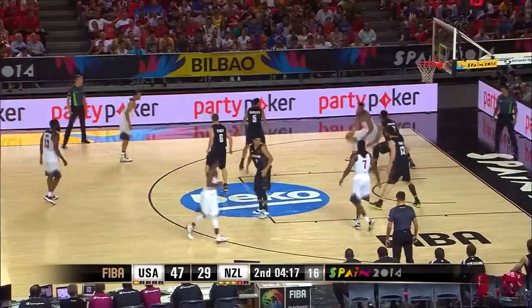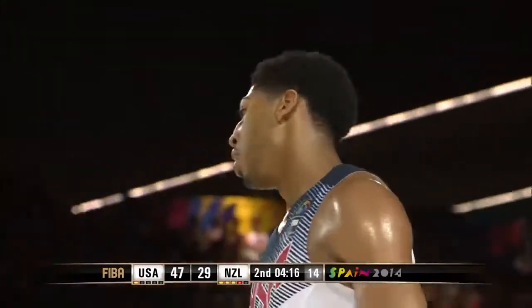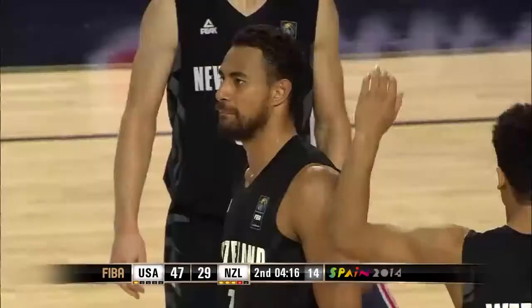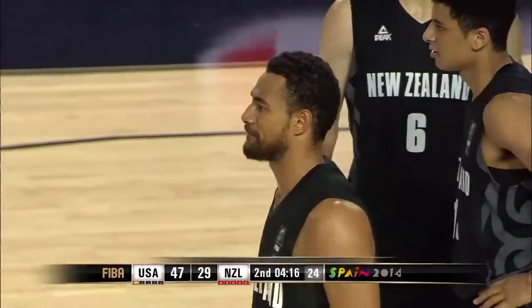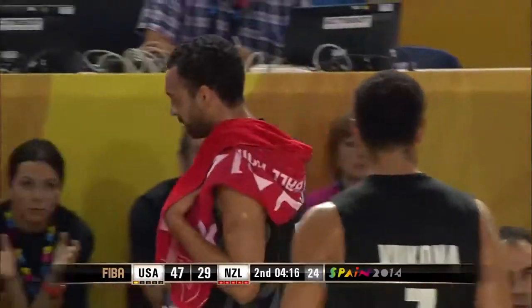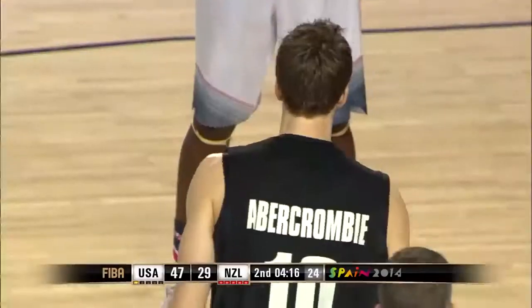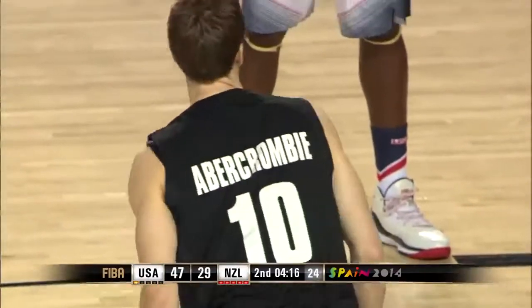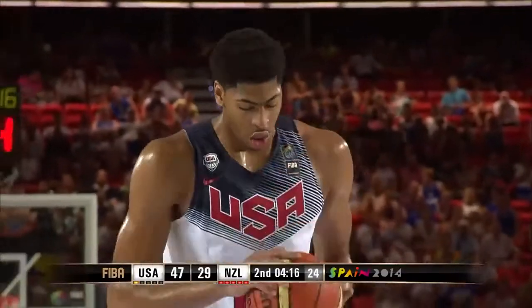Pass inside to Anthony Davis, and the foul. So Vukona. Sort of funny as you see Davis and Abercrombie's going to come into the game. I'll tell you what, I was looking at the biography of Mika Vukona, and now I know why he's so tough, because he played rugby till he was 15. So he's tough as nails. I mean, if you play rugby, you're a tough man. And his mother made him play basketball. She said it was too dangerous.